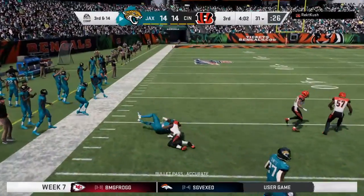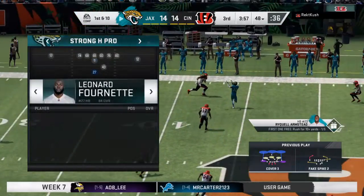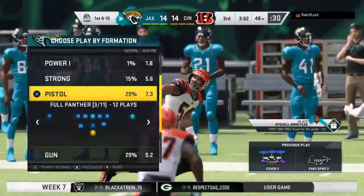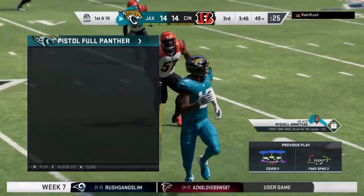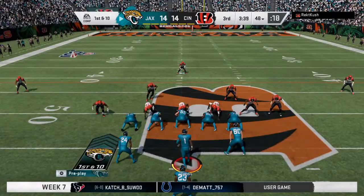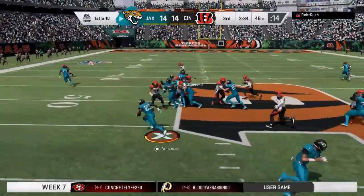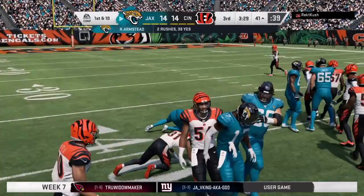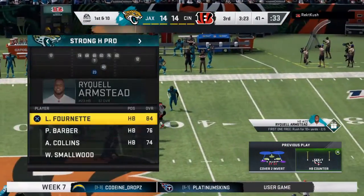Oh, he fakes a spike. Open man is Westbrook, complete. And able to get this one across the 45 before he's brought down. A Jacksonville first down on a pickup of 17. Going with Armstead, a first down carry. And they're well past midfield, just a yard or two shy of the 40. 11 yards there for Jacksonville and a first down as well.